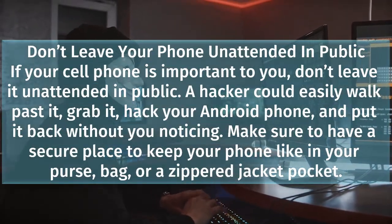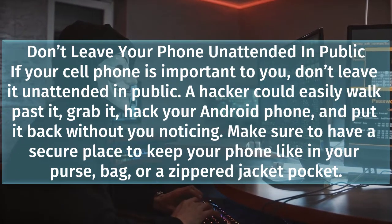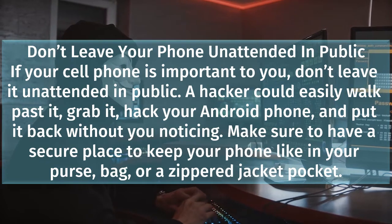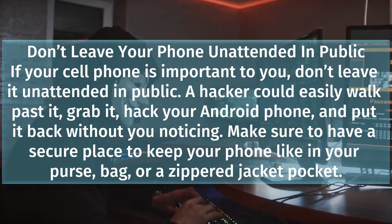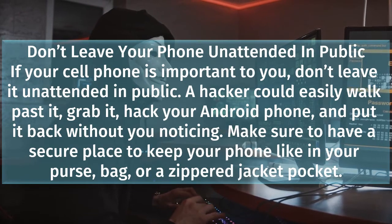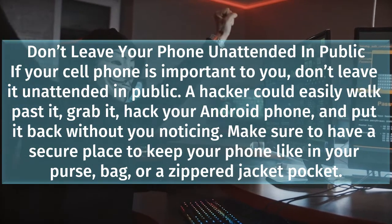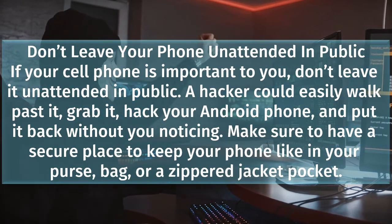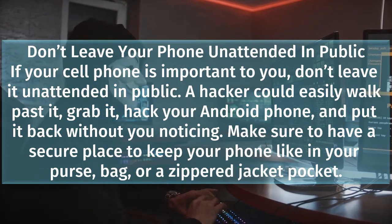Don't leave your phone unattended in public. If your cell phone is important to you, don't leave it unattended in public. A hacker could easily walk past it, grab it, hack your Android phone, and put it back without you noticing. Make sure to have a secure place to keep your phone, like in your purse, bag, or a zippered jacket pocket.